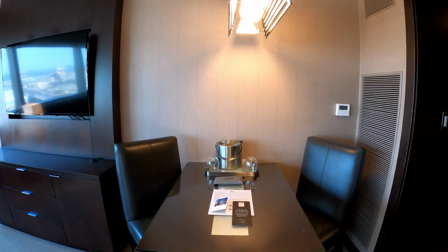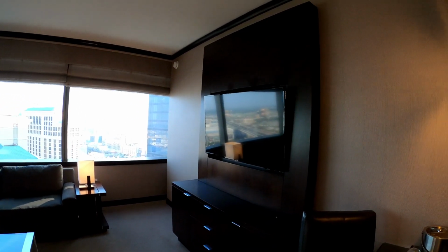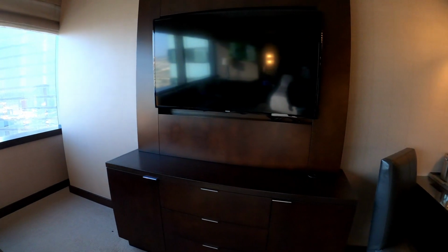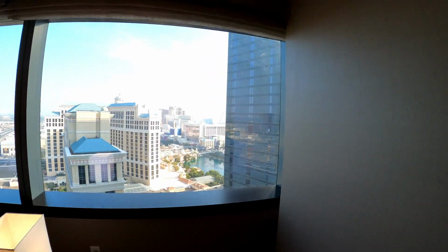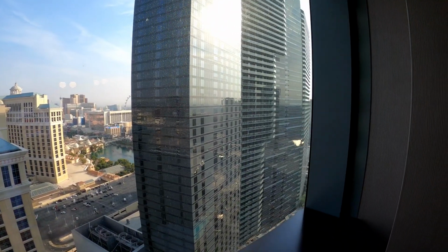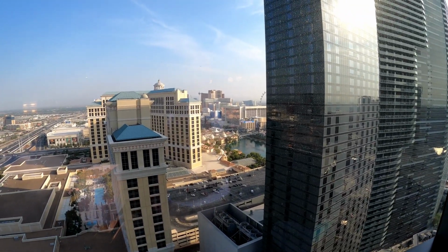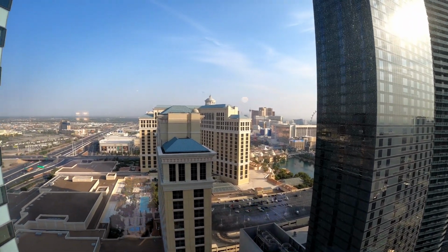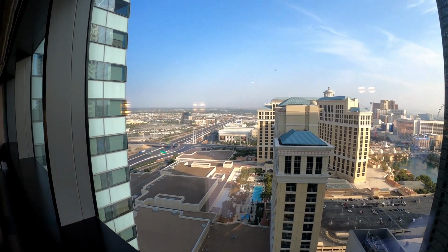And you got a place to sit at and eat, which is very nice because obviously you can see you have a view while you're sitting there. Good sized television, plenty of storage space, nice decor, nice furniture. Again, we are right across from the Cosmo, but yet we can still see the fountains and the strip, which is a great view. There we have a pool at Bellagio.